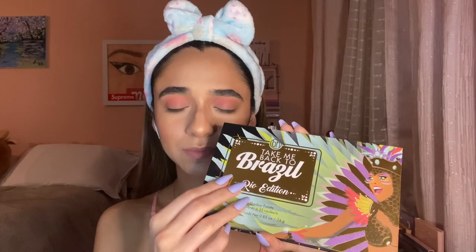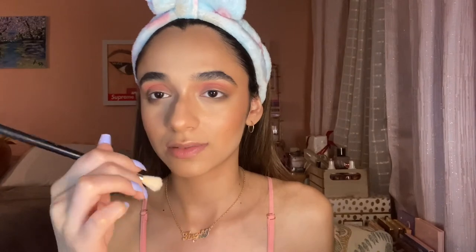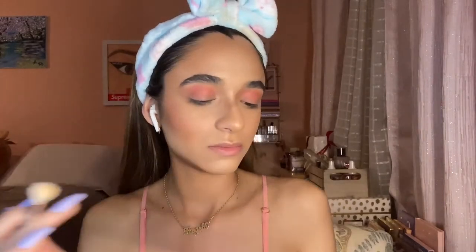Now we get crazy. I'm going in with the, what is this? The BH Cosmetics Take Me Back to Brazil palette. And we're going to get into the rainbow. Didn't prepare what brush to use. I'm probably just gonna use the same brush and clean it, you know? So the first color in rainbow.